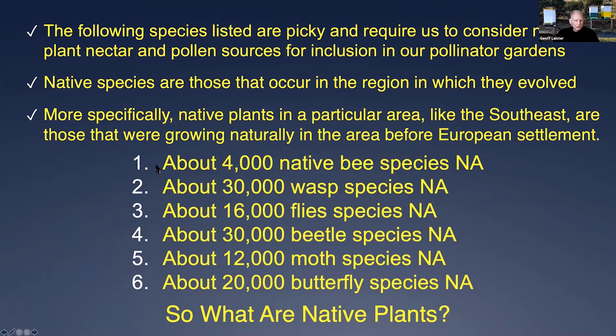But down below, you will see that in North America, we have 4,000 native bees. We have about 30,000 wasps, 16,000 flies that have been identified, 30,000 beetles, 12,000 moth species in North America, and 20,000 butterfly species. So what are native plants?